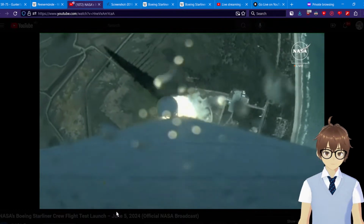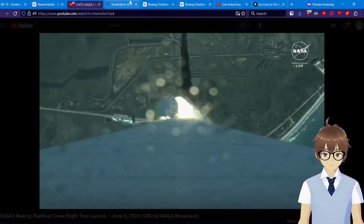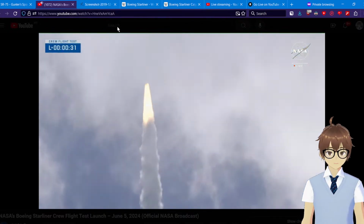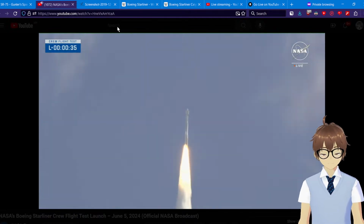Commander Butch Wilmore is calling down to Mission Control here in Houston that the spacecraft has begun rolling for its ascent. The guidance, navigation and control officer says the roll has already been initiated, T plus 33 seconds into flight.